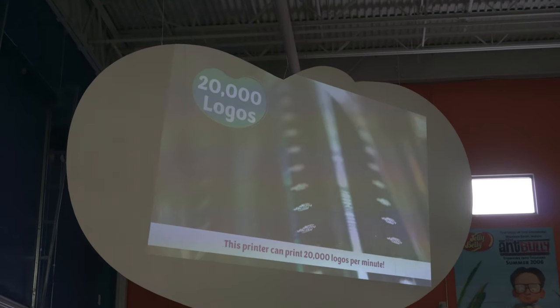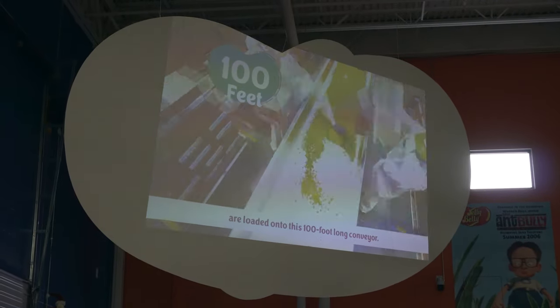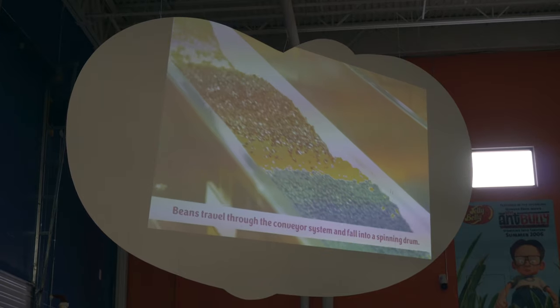Under the sponge roller, the beans are lightly kissed with that logo. This printer can print 20,000 logos per minute. Individual flavors of Jelly Belly beans are loaded on this 100-foot-long conveyor. Beans travel through the conveyor system and fall into a spinning drum.